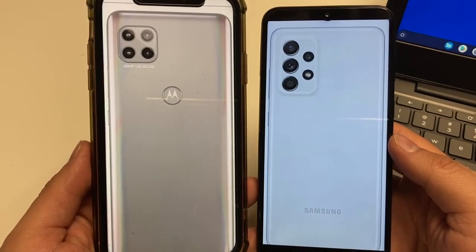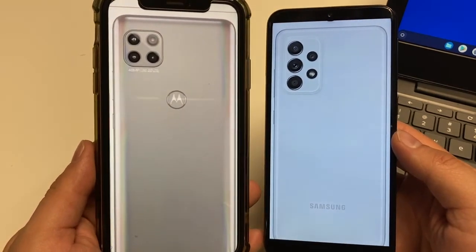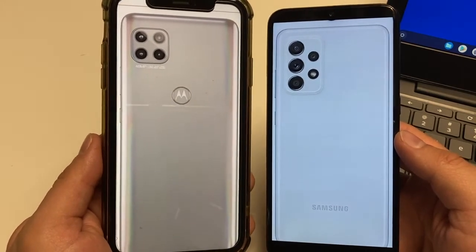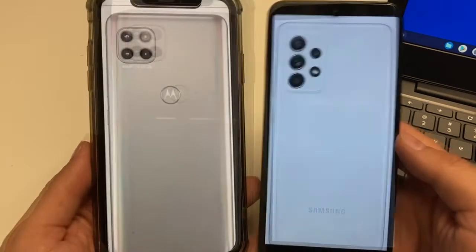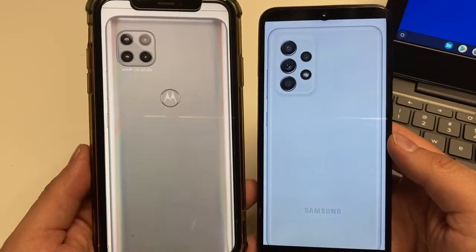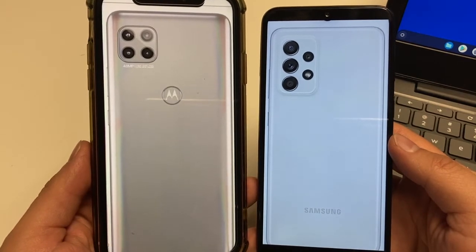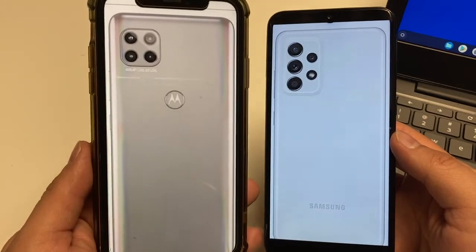For the internal storage, the Motorola has a base storage of 64 gigs, while the Samsung is better at 128 gigs of internal storage. Both of them have micro SD card slots, so they both could expand storage, so that's really nice for both of these. You could pay for more internal storage if you'd like.